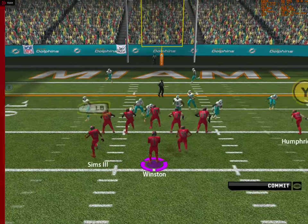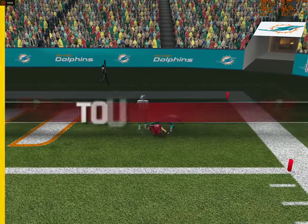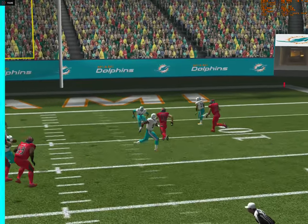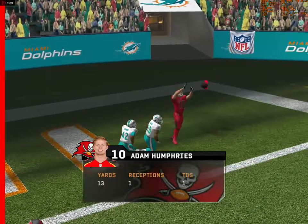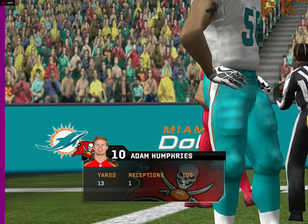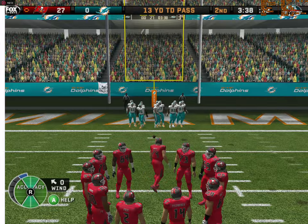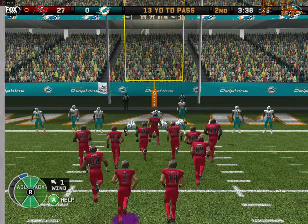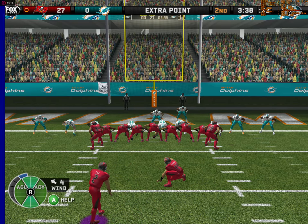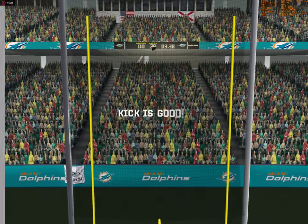Number 3, back in the shotgun, drops back, fires to the end zone, catches it. Touchdown, Tampa Bay. This is a good play by the offense in the red zone. The wide receiver is going to break away right here and come up with a catch and the touchdown. The extra point attempt is good.